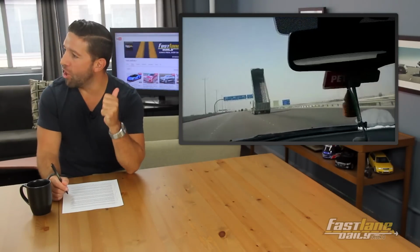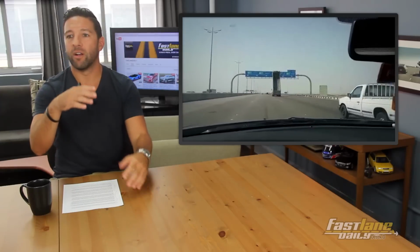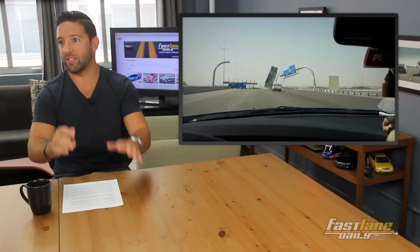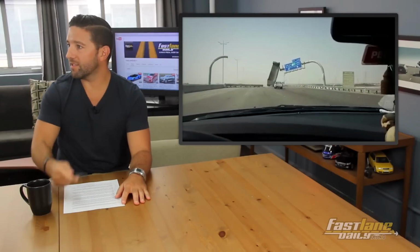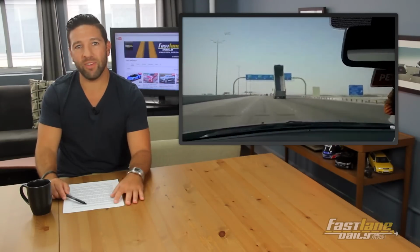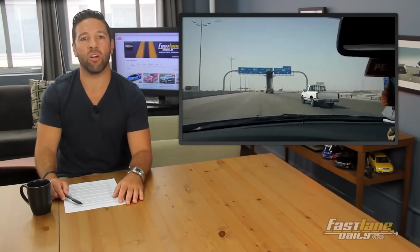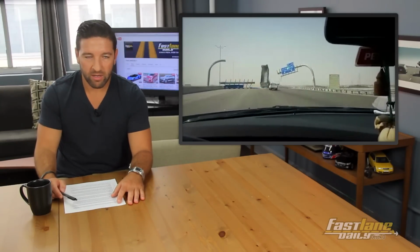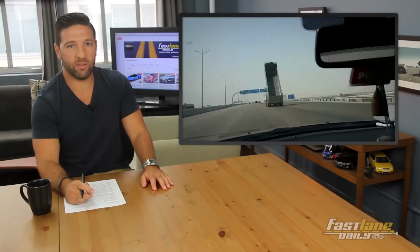How do you not know that your bed is up like that? And how do you think you are gonna make it under overpasses and signs and all that stuff? That's gotta be 25 feet in the air. Novice. Amateur hour. Put the bed down. Come on. Doing it wrong, dude.